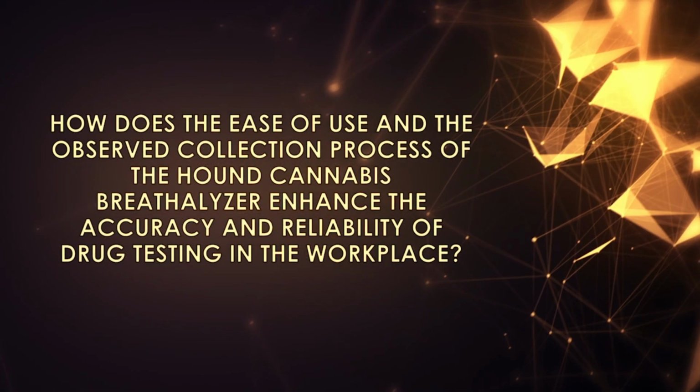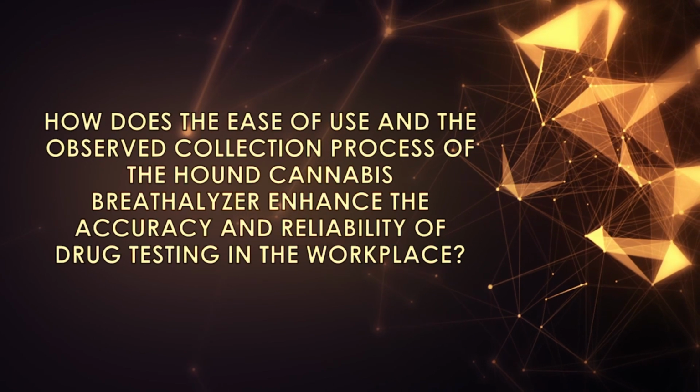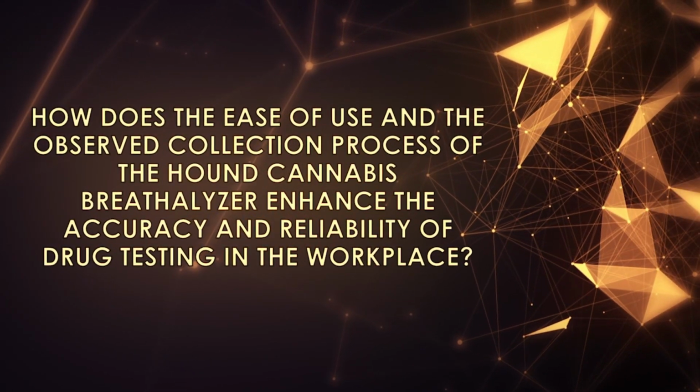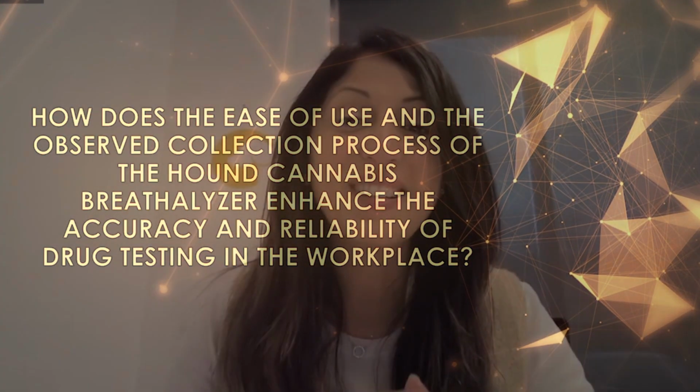How does the ease of use and the observed collection process of the Hound Cannabis Breathalizer enhance the accuracy and reliability of drug testing in the workplace?